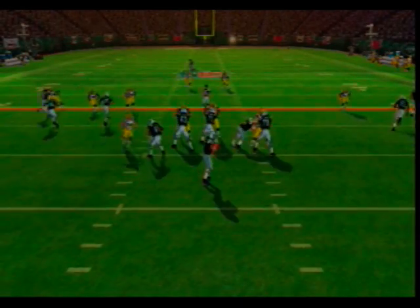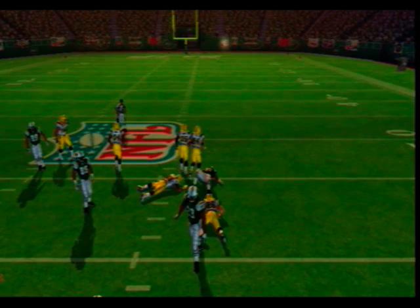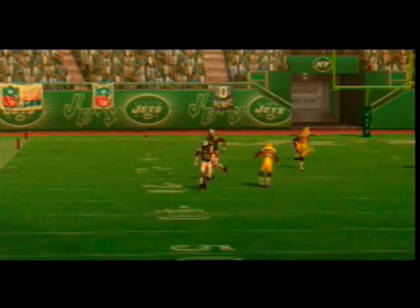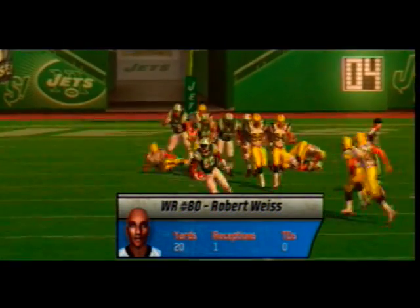Here we come. Dropping back. Gets the pass off, and it's complete. Slips the tackle. This is what they have to do: keep making completions down the field and move the chains. Watch this one. He knows he's got to get the first, and he picks the right guy to throw it to.